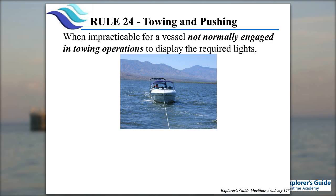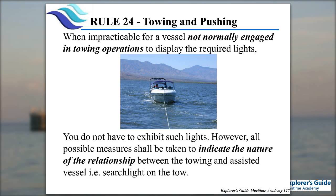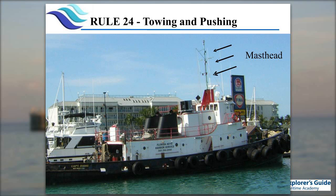If you normally are not engaged in towing, we want to show the lights or relationship such that people know that there's a line between our boat and the boat behind us. Indicate the nature of the relationship at night: a searchlight, a flashlight, anything to show that relationship.